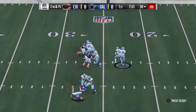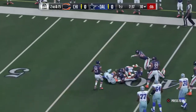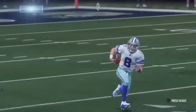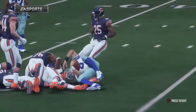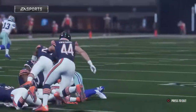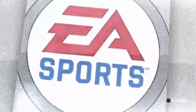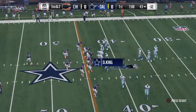From the shotgun, he'll look to throw. And some room to maneuver. He spins free. Oh, now he bowls him over. 13 yards on the pickup, and that'll bring up a 3rd down. And they're just a couple of yards shy of a 1st down here on 3rd down.